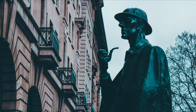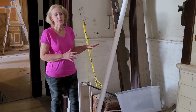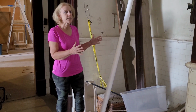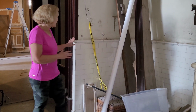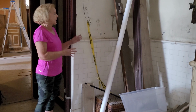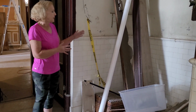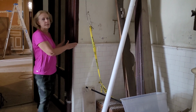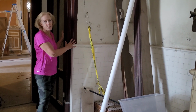Now let me show you a little of my architectural sleuthing. When we were doing the demolition to repair the servants' stair, I noticed something on the back of the wall, but so you can understand that, let me show you what's going on here above. This little nook was designed to hold the refrigerator back when they delivered ice, and that was their means of refrigeration. The servant stair has always been here, so I assumed that this was original and nothing had been changed.